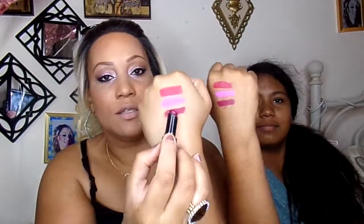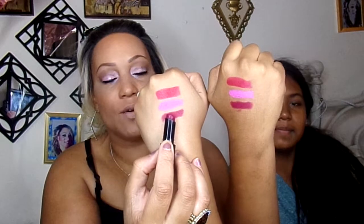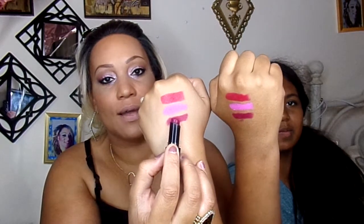908C. That's all it says. It doesn't have a name, but it's 908C. Okay, that's 908C on her skin tone. All right, and here, put your arm back up, baby. 908C on mine, the third color down. All right, that's how it looks, 908C.